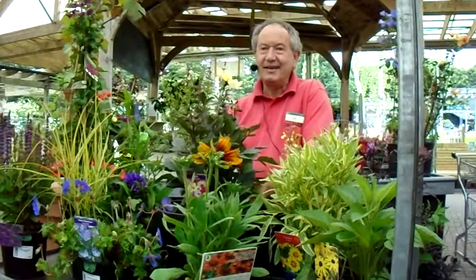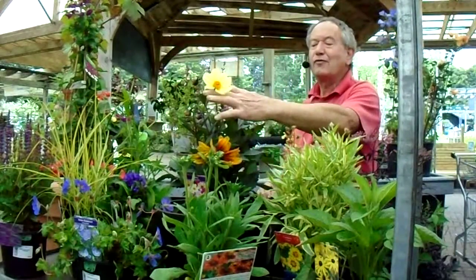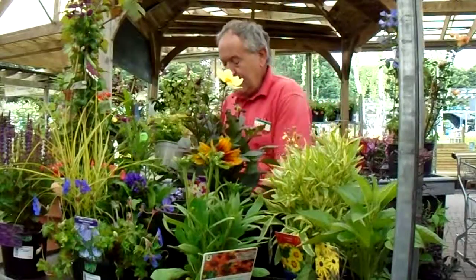This time of the year, as you can see in the garden centre here, we've got such a fantastic range of bedding plants. There's so many different colours, you don't really know where to start. So I've gone for a yellow theme here, so I'm going to keep with a yellowy theme and use some of these petunias.